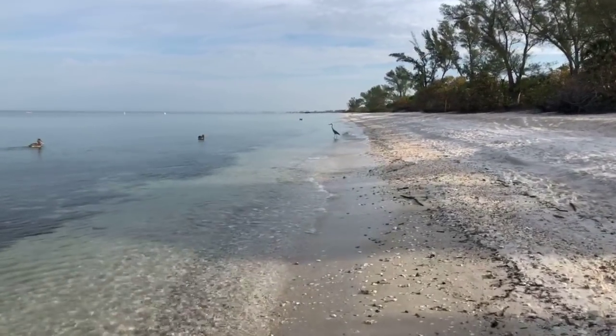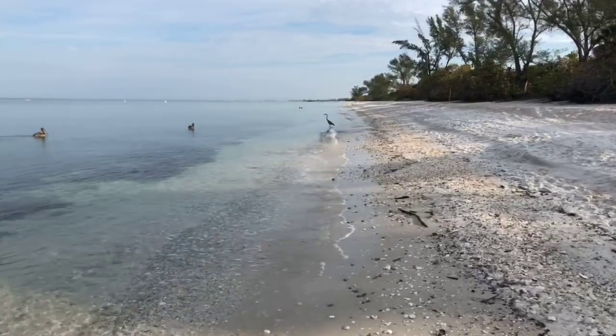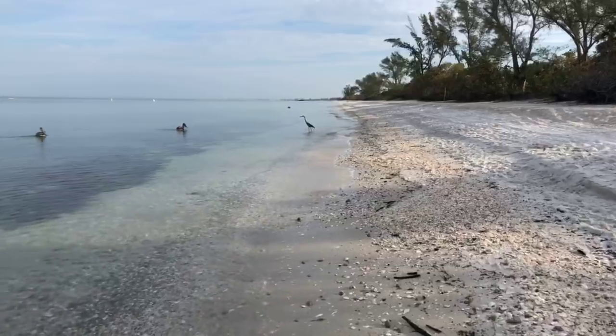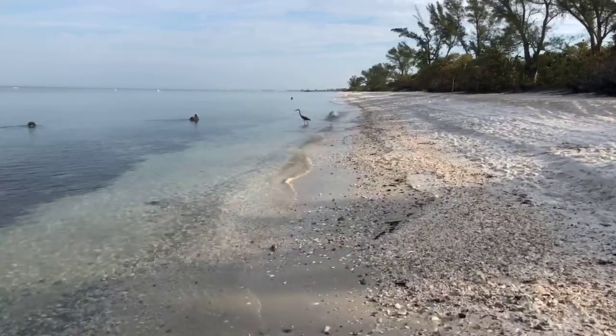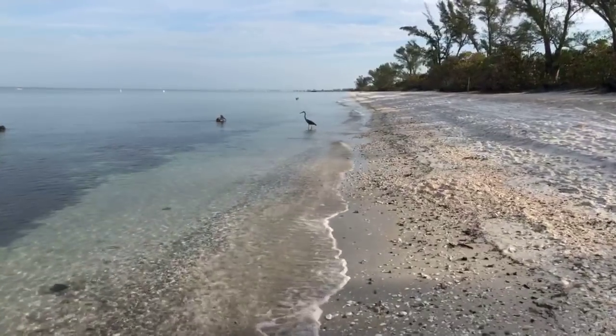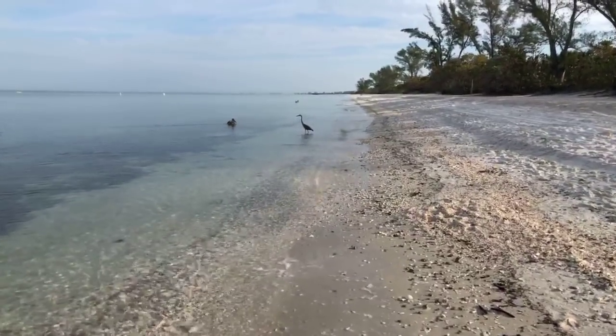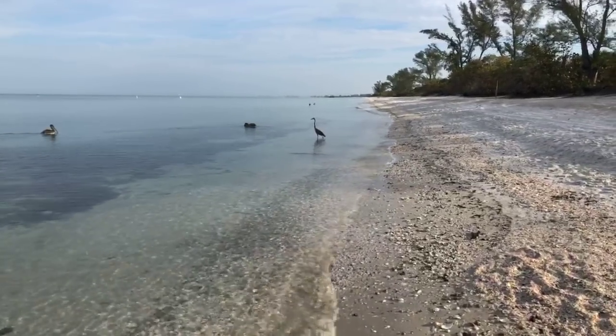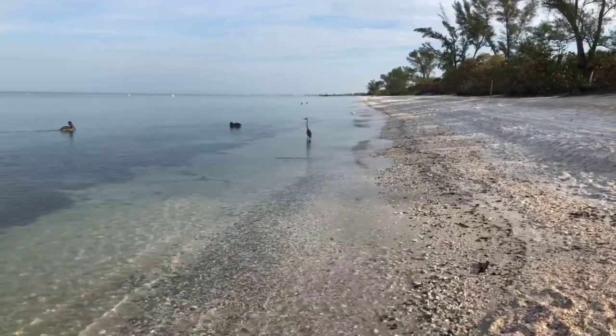I'll see if I can get a little closer and zoom in and get you a shot of it. I don't want to disturb the birds. You want to give them their space. Please don't let your kids throw rocks at them or shells. And please don't feed any of the wildlife here. That includes the birds, the raccoons.